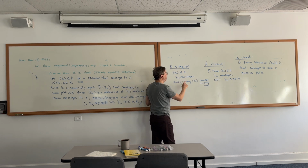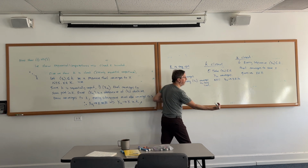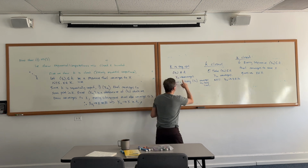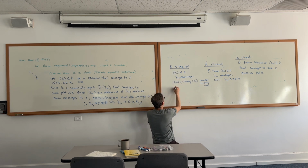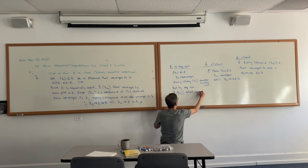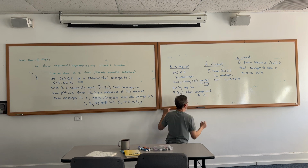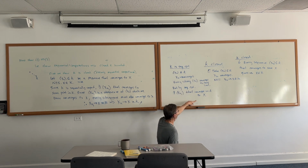And because I'm sequentially compact, every sequence has a subsequence that converges in the set. So x sub n converges, but by sequential compactness, there exists a subsequence, x sub n sub j, of this sequence that converges in K. Let's say it converges to a point X. And that point is definitely in there.